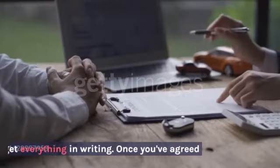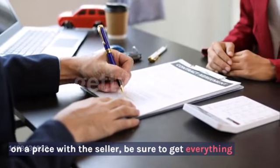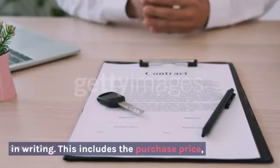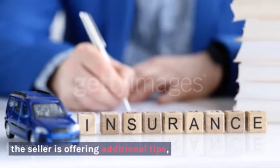7. Get everything in writing. Once you've agreed on a price with the seller, be sure to get everything in writing. This includes the purchase price, the terms of the sale, and any warranties that the seller is offering.